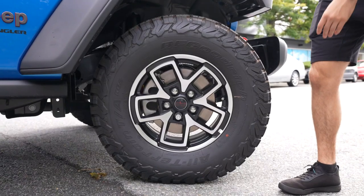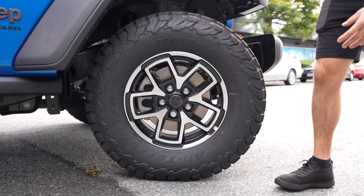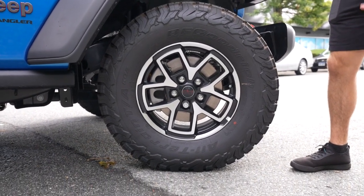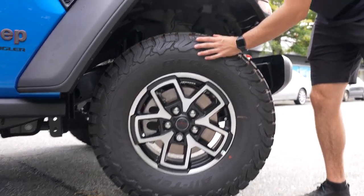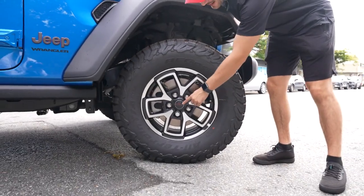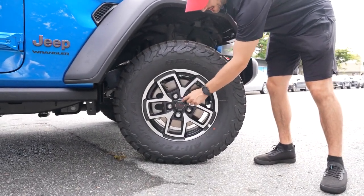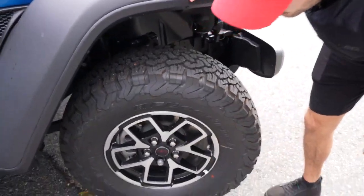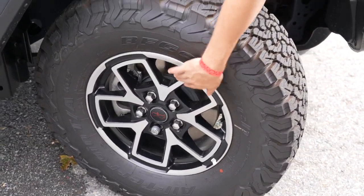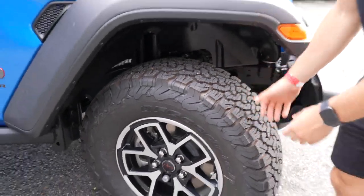Okay guys, now checking out the wheels. Like I said, Rubicon is gonna give you a bit better of an off-roading experience. So of course we have to go with these beefy 17-inch alloy wheels in the middle, and you get that red Rubicon Easter egg of the old Jeep right there in the middle. I'm absolutely loving the design of these. They went simple, classic with the alloy design. And like I said, it's beefy.